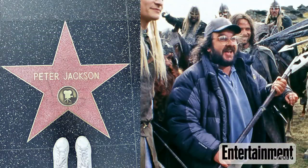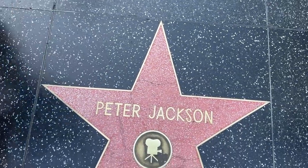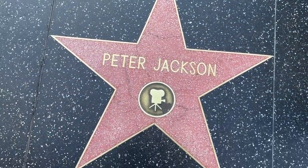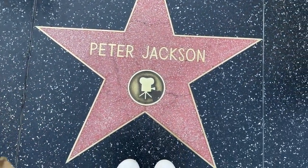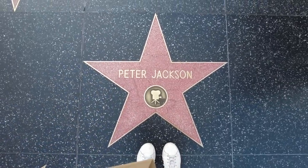Oh, here's another one on my list. Peter Jackson, director of Lord of the Rings. I originally searched for Elijah Wood, no dice. Sir Ian McKellen, no dice. But Peter Jackson, Lord of the Rings, one of my favorite franchises. Not to brag, but I saw Return of the King 12 times in theaters, so.